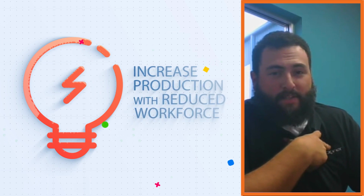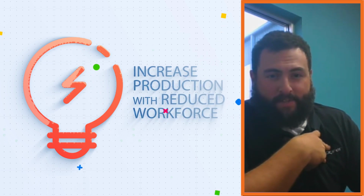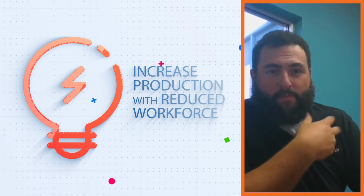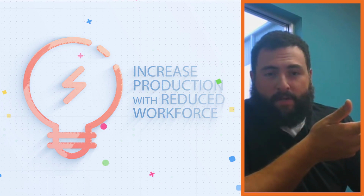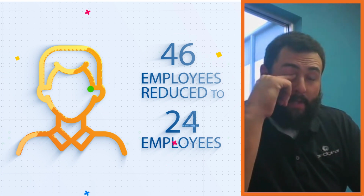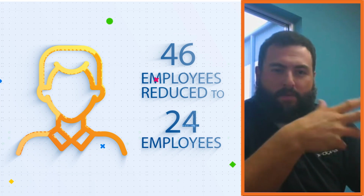I really run lean. I like to run lean. I believe in quality over quantity when it comes to personnel. I feel a smaller team gets a lot more done, and we've proven that over the last 5 years. When I first came in, we had 46 people. We're down to 24, and we're producing more. So a lot more productivity.